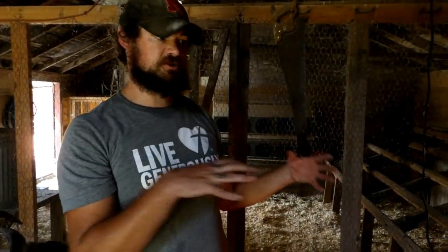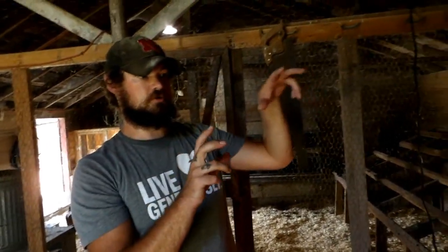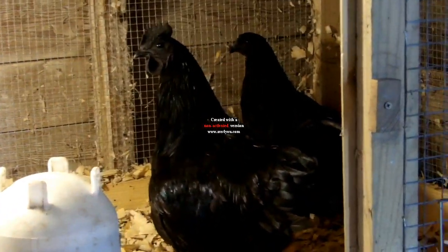Once I get the naked neck part down, the pure naked neck gene will give me all naked neck babies, but they won't be genetically pure. They'll still have a tuft in the middle. So then that next generation, I'll be able to get back to genetically pure naked neck after I focus on the skin. So these are the Samanis that they'll be bred to. This rooster will be bred to my Samani hens, and the other rooster will be bred to the naked neck hens.